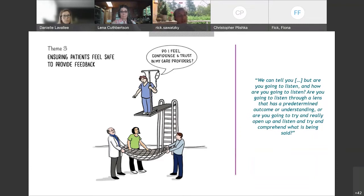And of course, this relates to the previous theme around our measurements. There need to be stories and understandings of what this actually means.